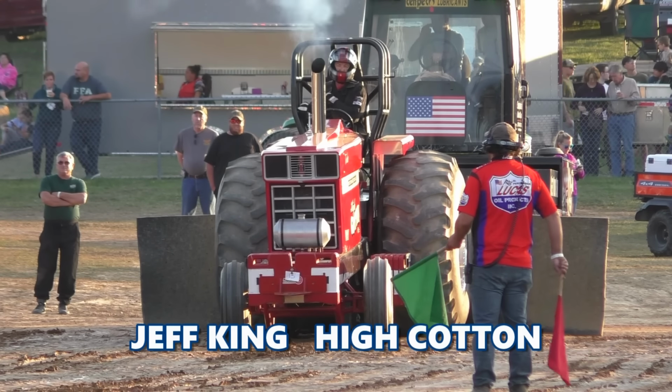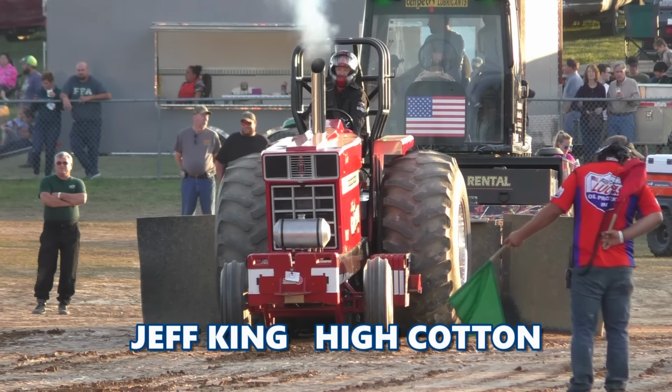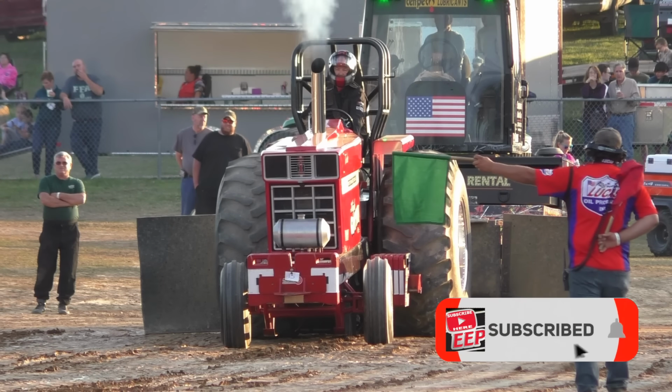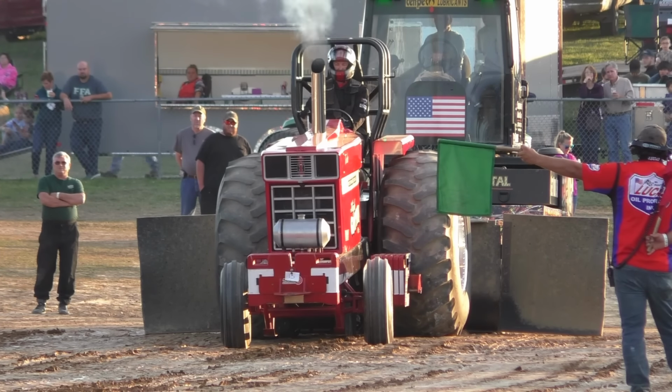325, 340 and around there would be a long distance, but still plenty of room here at the Grange Fairgrounds to keep it safe. High cotton, off and running.